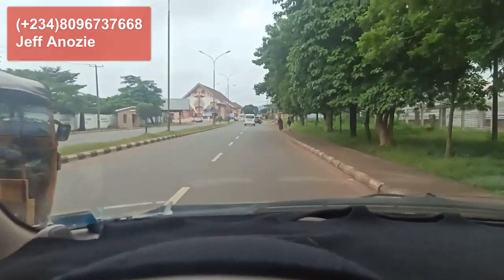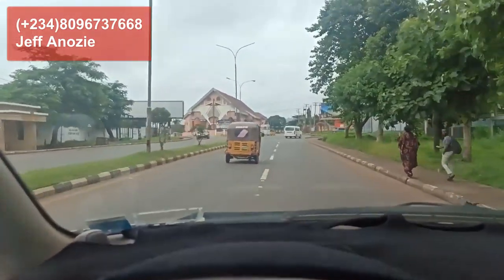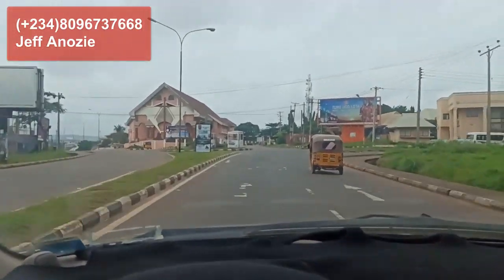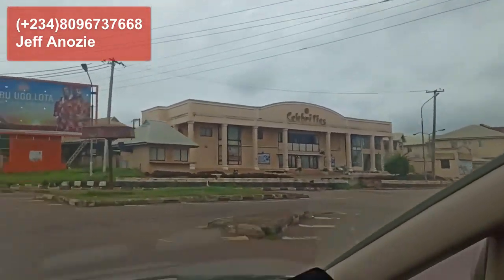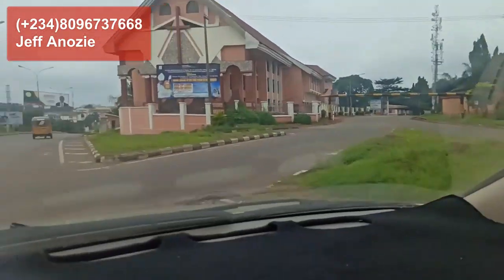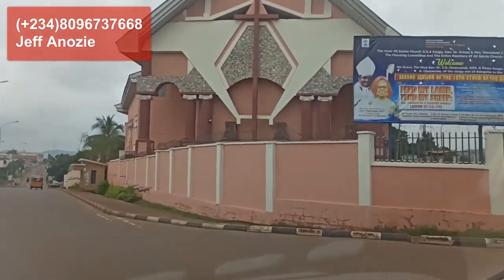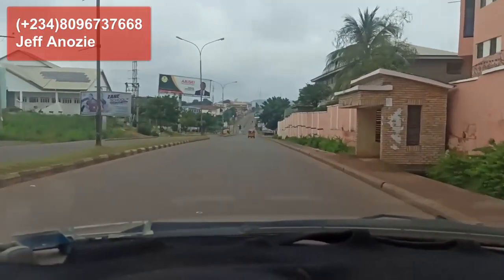And today, Monday 1st of August. Happy new month to you. Today is the 1st of August, and I'm basically just bringing you updates of events happening. This road leads to Abakaliki Lane, an NYSC camp. There's All Saints Church, All Saints Anglican Cathedral in Enugu.